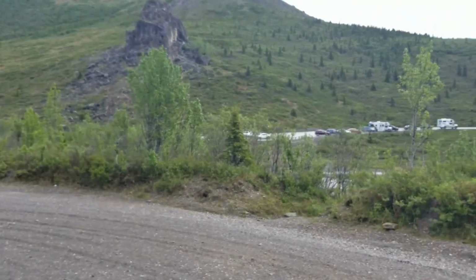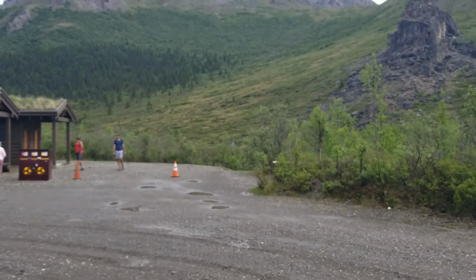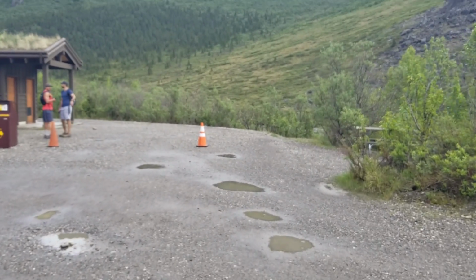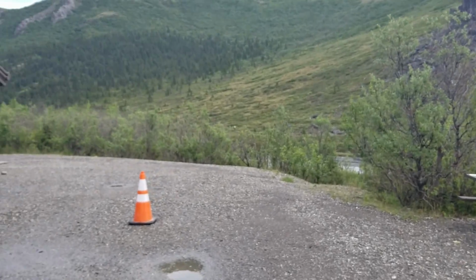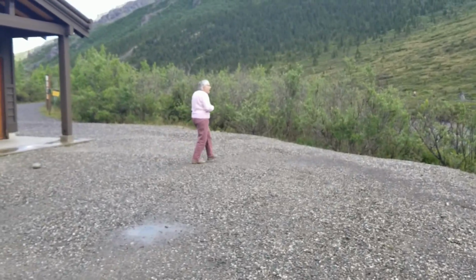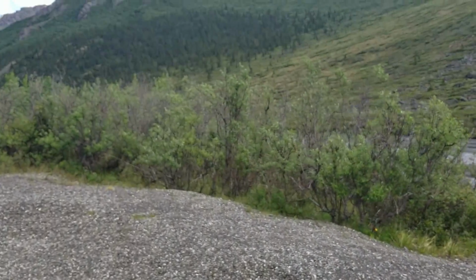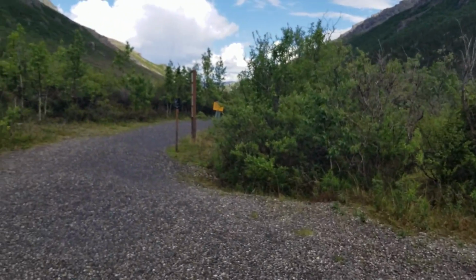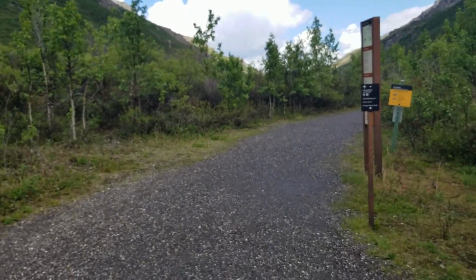It's a pretty cool area, and like I said, this is the last area that you can get to by car. We're 15 miles down the park road. You can't go any further. The park road's 95 miles long, I think. So you can only drive the first 15 of it, and then you have to get on the buses and pay the buses to take you in further.